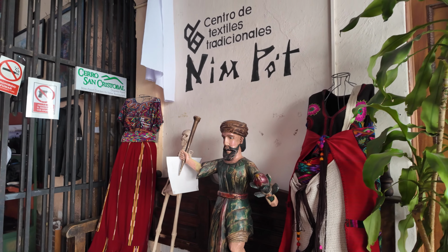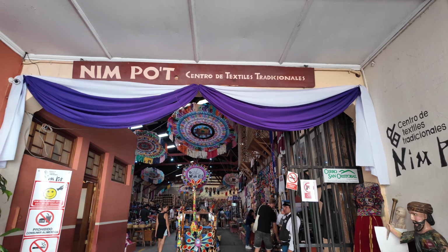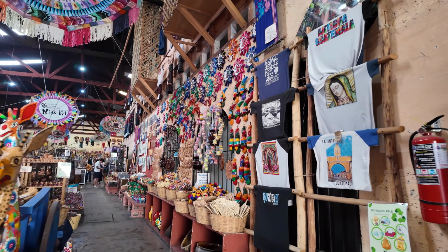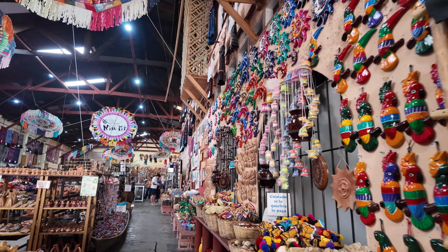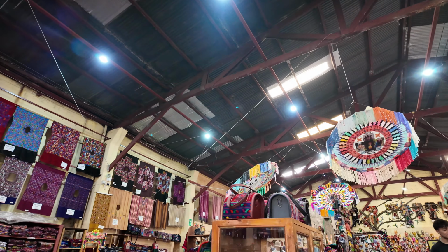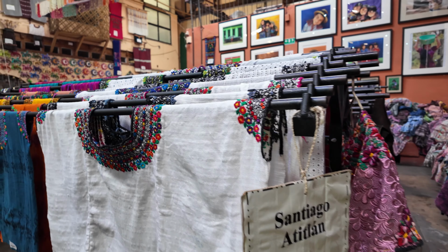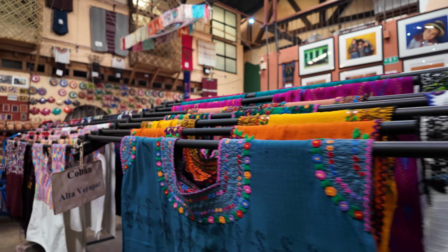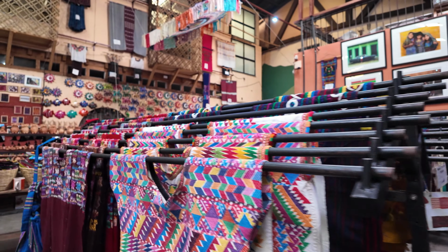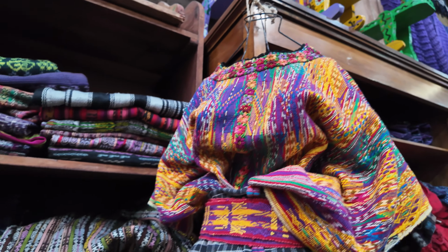We decided to finish our souvenir shopping and went to a local shop called Nimpot. If you don't like haggling, this place is perfect for you. All the souvenirs here have price tags. Nimpot is also famous for its textiles. This shop sells new and slightly used traditional Guatemalan garments called huipils. The best part is that the shop specifies exactly which part of Guatemala the huipil was made in. Each region of Guatemala has different styles and techniques used in creating their huipil.